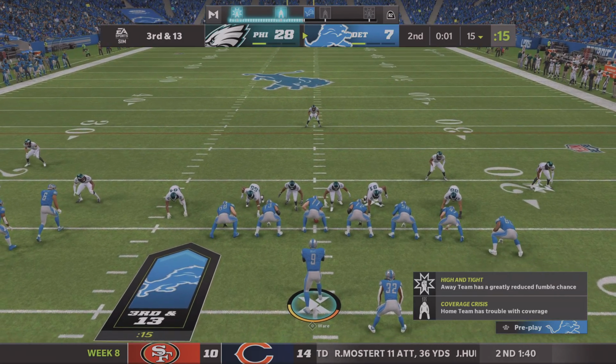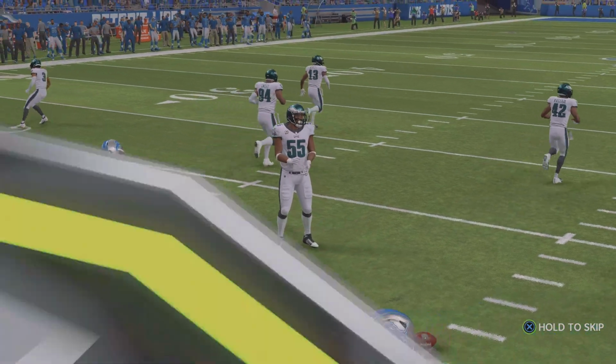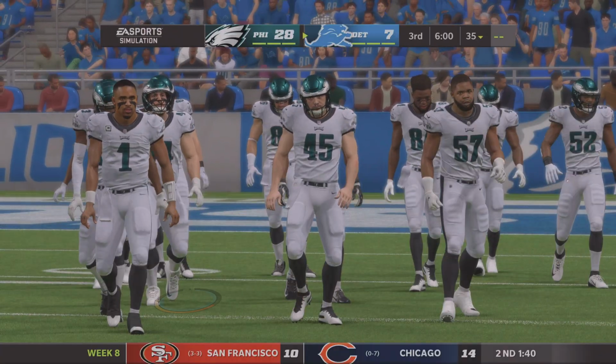Partner, they say the eye in the sky does not lie. And that's indeed the case, because they watched the game tape from the previous week, incorporated it into their own defensive scheme, and continued to get after this quarterback. And now this defense will be searching for sack number 5.